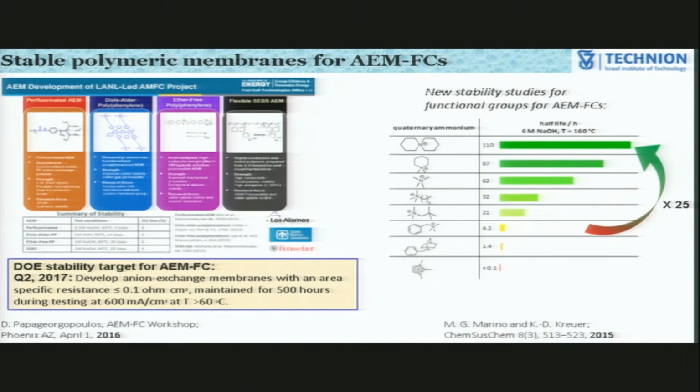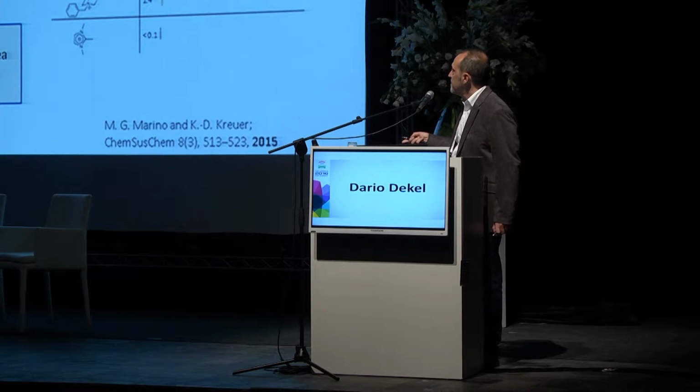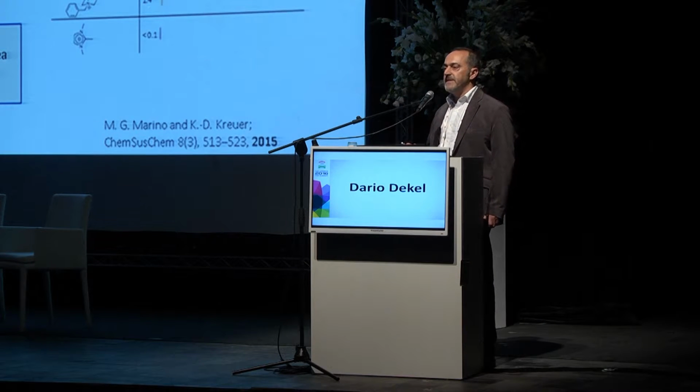In membranes, for instance, the main remaining concern is the stability of these membranes. There are a lot of publications, and we had a workshop this April in Phoenix, funded by the DOE in the United States. The national labs claim that they have several chemistries, several polymers that are very stable. My colleagues in Germany also presented a very nice improvement, a different chemistry, 25 times more stable. But at the Technion, over the past year we were working to measure this stability ex situ, not inside the fuel cells, as we do.